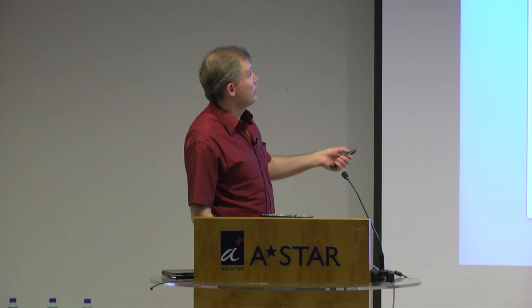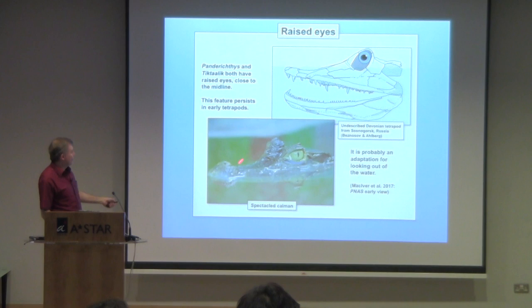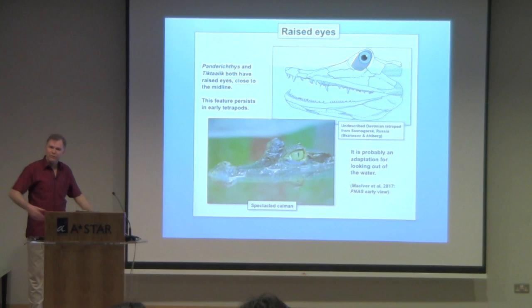This feature persists into early tetrapods. This is an undescribed one I'm currently working up with a colleague in Russia. You can see you've got this remarkably caiman-like head shape. Now, this is interesting because we have these forms that are, in other respects, still quite fish-like, as you will see. They've still got tail fins and so on. But they are interested in what's going on in the aerial environment, or one imagines, perhaps up on the bank. What's the story? Are they lunging out and grabbing arthropods that are walking along? We don't really know. But it's some sort of pointer to the likely mode of life.